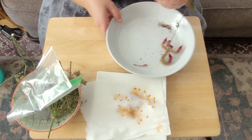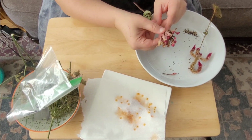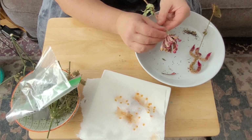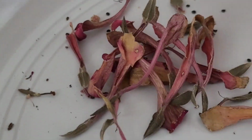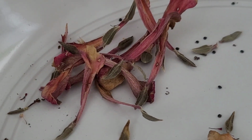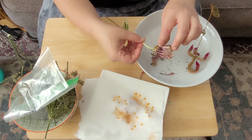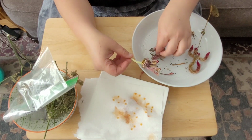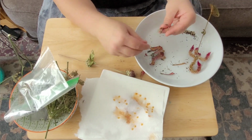With zinnias, and I did a video on this specifically, you want to save the seeds that are fully viable. And in this case, if you look really close, you can see that each petal has a seed at the end of it. And one reason you let it dry in the flower head is because it gives them time to fully develop and mature. And when you pull them out, that one's not very good. You can see which ones are really good genetically or not. And the ones towards the center tend to be less so. But the ones on the edge tend to mature first.